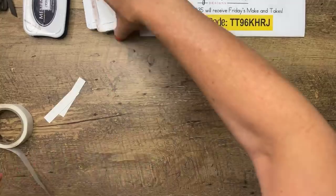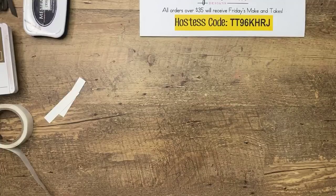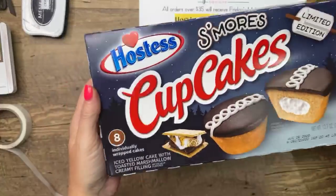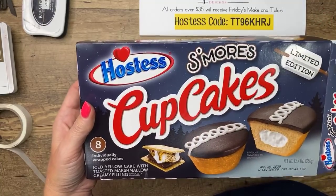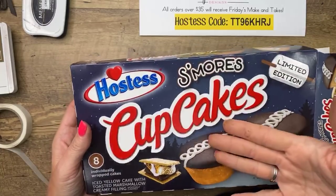And is Patty on here? Patty asked me this morning, or yesterday when she saw my sneak peek picture, she said, I bet there's s'mores in there. Patty's on my team. She's really good at coming up with fun treat projects too. And I said, yes, but it's a s'mores that you won't expect. If you've been to Walmart lately, you might see these, the Hostess S'mores cupcakes. So as soon as I saw this, that day I was like, okay, I have to go home and make a Campology project. Isn't it funny how something will inspire you? Something as silly as a Hostess cupcake.